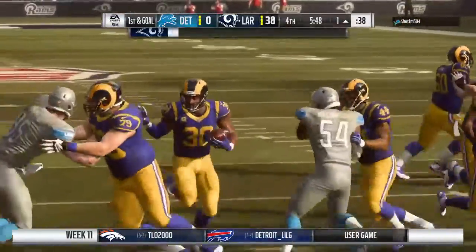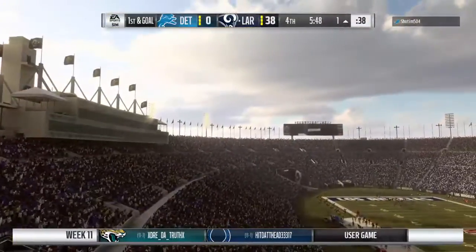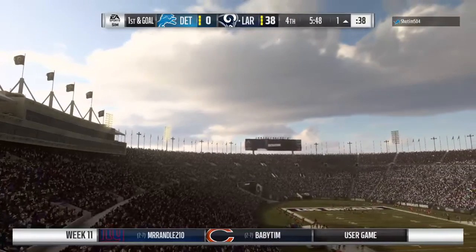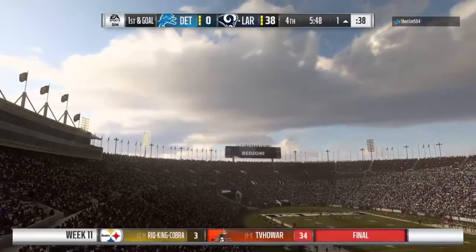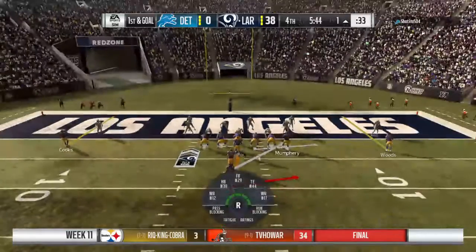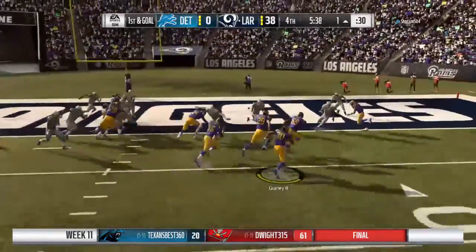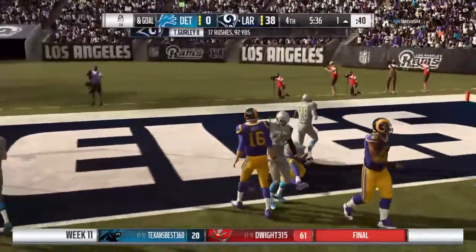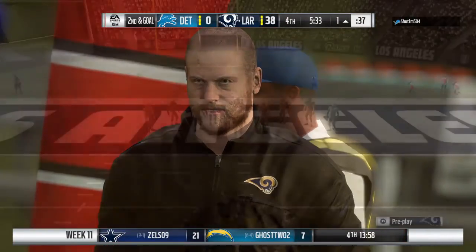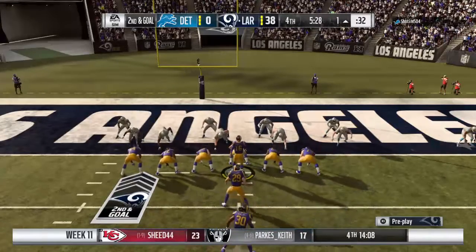Tackled down at the 1. They're able to convert on third down, and that sets up a first and goal. They'll try and run for it on first and goal. And just a short gain that time as they're able to get him down. Only a yard on the pickup there. Second and goal. Well, they had that one sniffed out. Excellent run blitz. Stopped that one for a short gain.